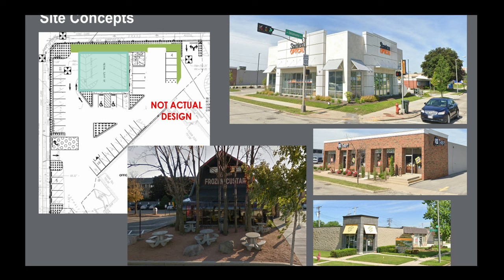Stanton Optical is a great example of a building being built at the corner and really making this space feel much more pedestrian-oriented. I think even some of our older buildings have these qualities, where there's some seating in the front here at Oscar's. So the applicant has agreed to continue working with us to try and show us a concept like that. Again, from their perspective, it doesn't seem like a feasible option, but we do want to continue that discussion and explore it to the furthest extent possible.